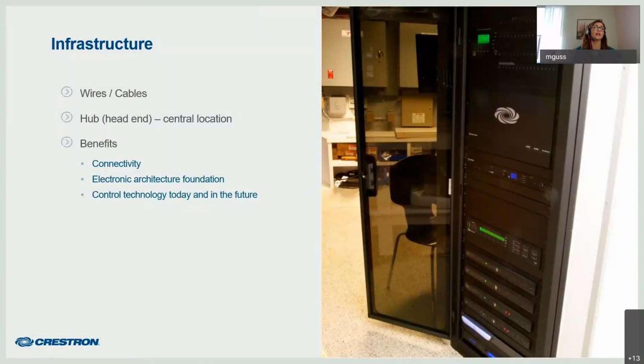The infrastructure of the home is going to be very important because it's going to ensure connectivity for the client. It's going to establish a foundation of the electronic architecture of the home or building, and it's going to enable control of that technology for what the client wants today and also what the client might want in the future. These are very important conversations to have because the infrastructure can really allow the client to scale that system as their needs change during the time that they're in the home. So it's a very important thing to talk about with that interior technology designer early on.